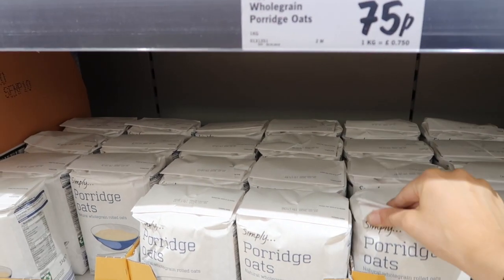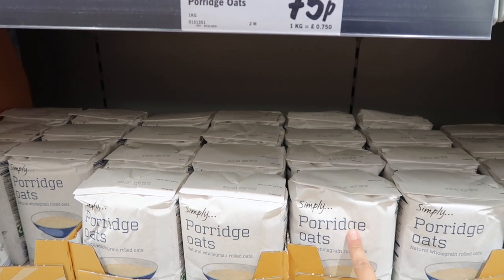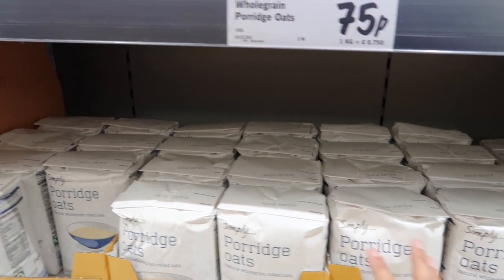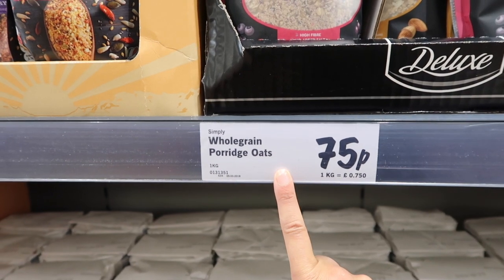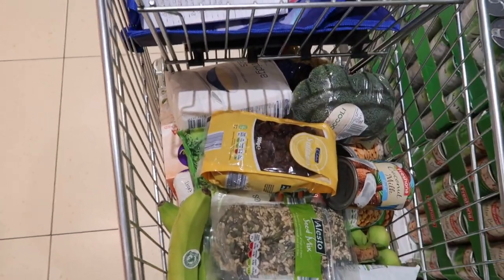These are so versatile. Obviously, I'm gonna use them for porridge and overnight oats, but I also want to make some very simple banana, oats and raisin cookies, which are a great snack. And they're also only 75p. Okay, I think I've got everything I need.